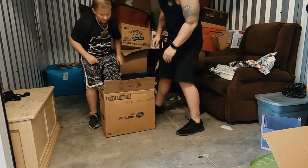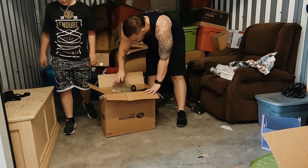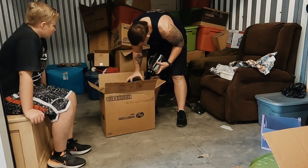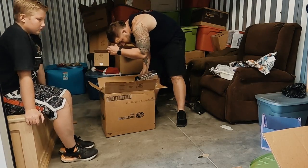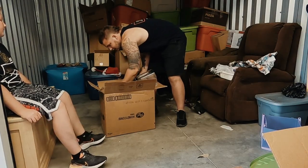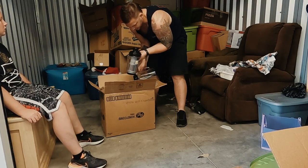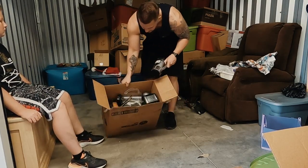Yeah, there's a blender and stuff. We need some name brand ones. No, Hamilton Beach, Farberware toaster. It's a double toaster, so maybe I think those ones are valuable. A double toaster? I don't know. And some other blender stuff. I don't know. Nothing crazy.